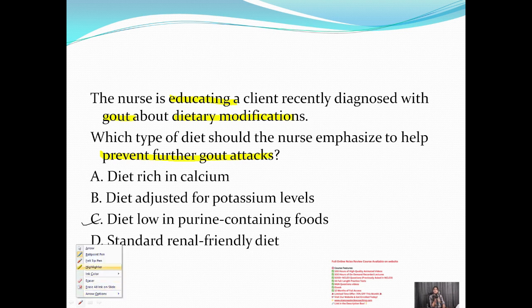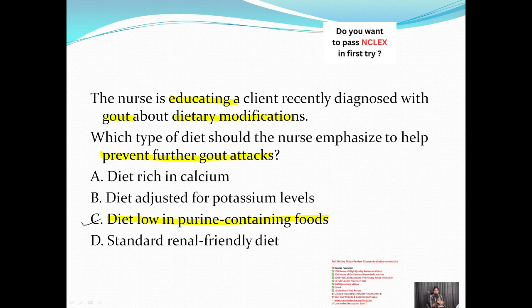Here's the reasoning. Gout is caused by the accumulation of uric acid crystals in joints, which result from the breakdown of purines. A diet low in purine helps reduce uric acid production and lowers the risk of painful flare-ups. The nurse should educate the client to limit intake of red meat, organ meats, shellfish, and alcohol, especially beer.